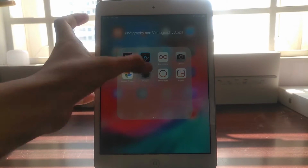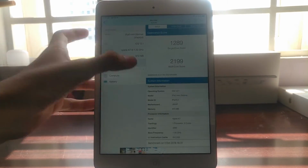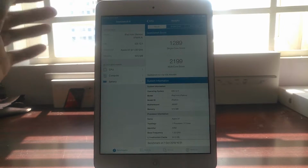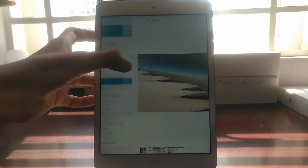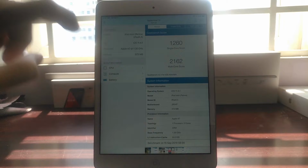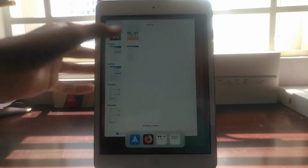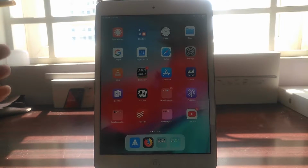Let's take a look at the Geekbench score. This is a Geekbench score that I have, 1289 and 2199. And this is iOS 12 here, and this is iOS 11. iOS 11 got around 1260 and 2162. So a pretty big jump from iOS 11 here, and I really, really appreciate that.